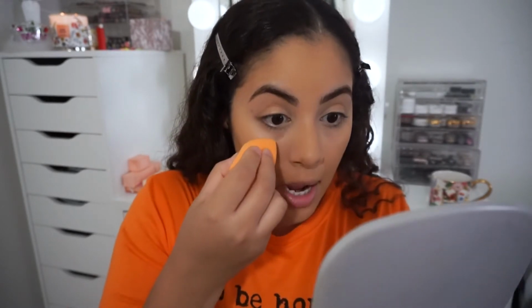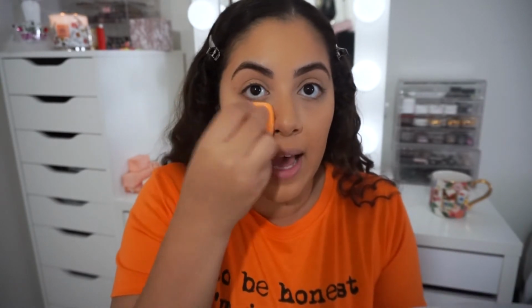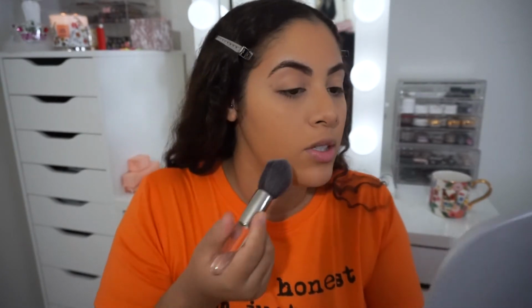To set underneath my eyes, I like to use my Ben Nye Neutral Set Powder as usual. This helps your makeup stay on forever and a day. And think about it, this is what they use for stage makeup so that it can last and stay put. So that's why I use it. To set the rest of my face, I'm just gonna go in with the same powder really lightly and use this Trish McAvoy 37 bronzer brush. It's super soft.